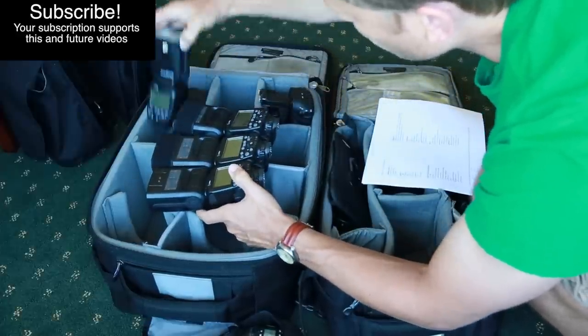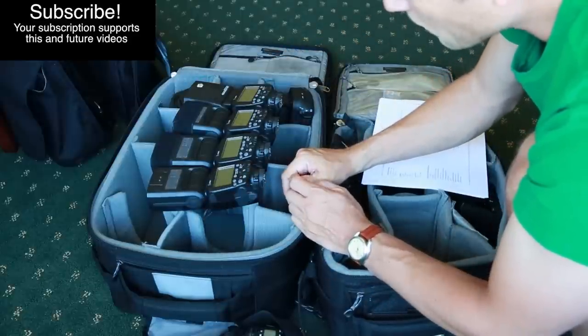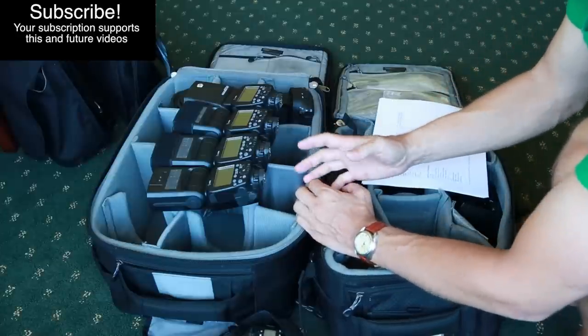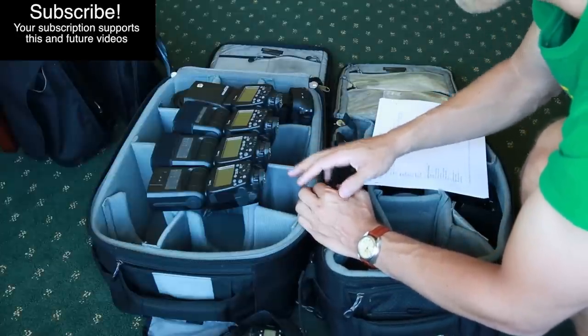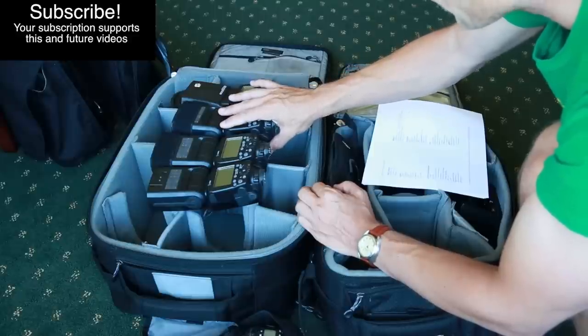Why do we have so many? Well, first you want backups. If anything is important at the wedding that you are going to be using, you should have a backup for it. Second is during dancing, we often set up two flashes opposite the dance floor from where we're shooting.